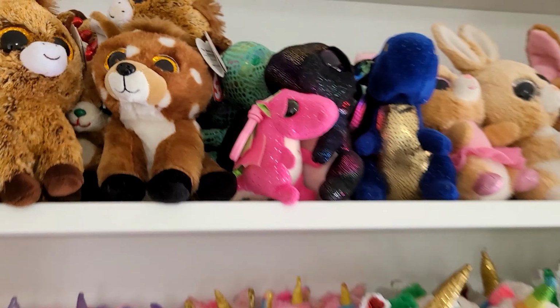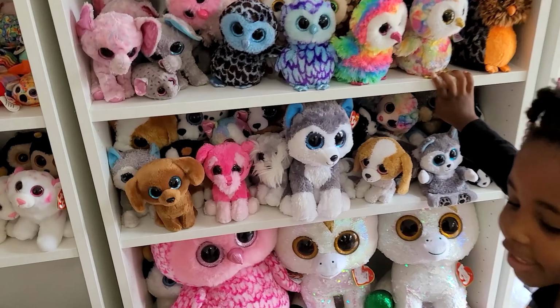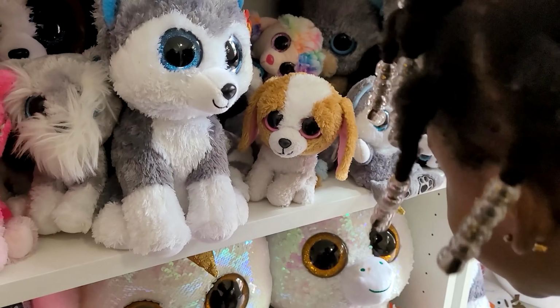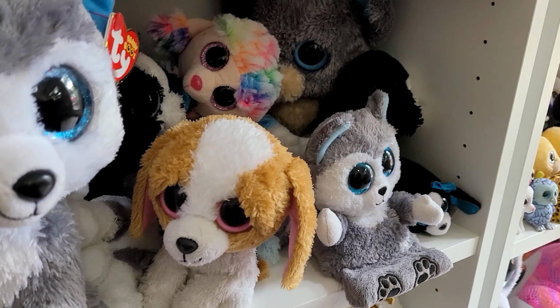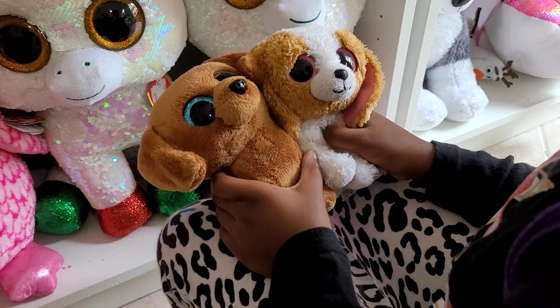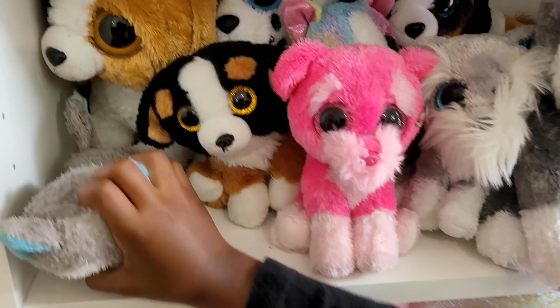All right, let's move on. Right here we have the husky and we have the dogs. Here, they're brothers and sisters. And that's the mom.